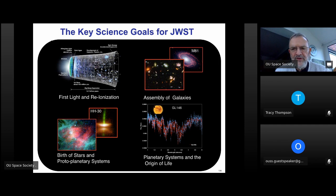But also things that drove the design of this were how do galaxies assemble? There's a lot of unknown about that. And when did the first galaxies start assembling? With that goes the birth of stars and protoplanetary systems. And of course, the follow-on question is about the planetary systems themselves and the origin of life.